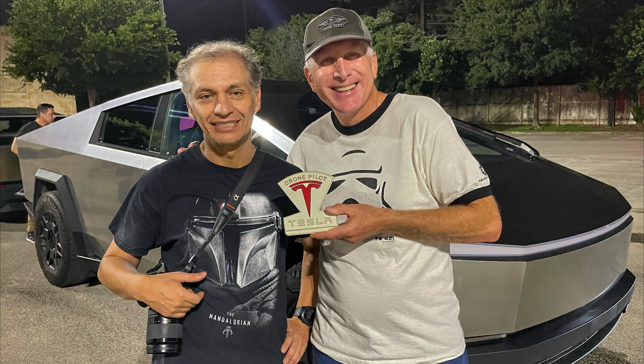Also, Ned, one of the members of the San Antonio Club, made this very nice plaque that said Drone Pilot Tesla for me, and gave it to me as a gift, and that really meant a lot to me.